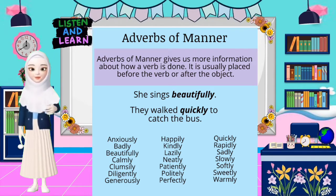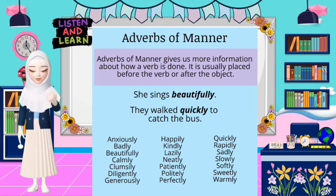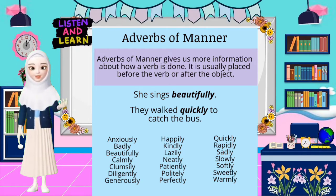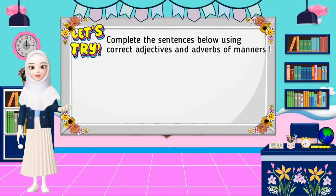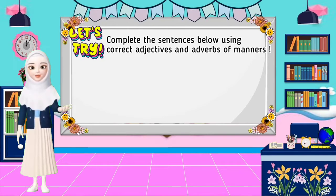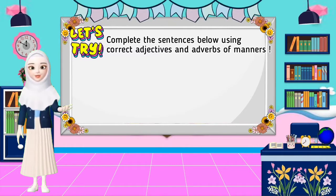Happily, kindly, lazily, sadly, slowly, softly, sweetly, warmly, beautifully, calmly. Nah, itu adalah adverbs of manner. Memberikan informasi bagaimana a verb is done. Ya. Let's try. Kita langsung saja complete the sentences below using correct adjectives and adverbs of manner. Nah, yang mana yang pakai adjective, yang mana yang pakai adverb of manner?